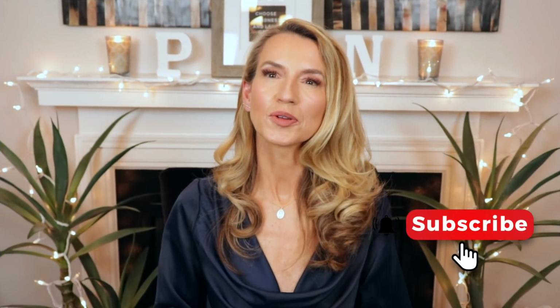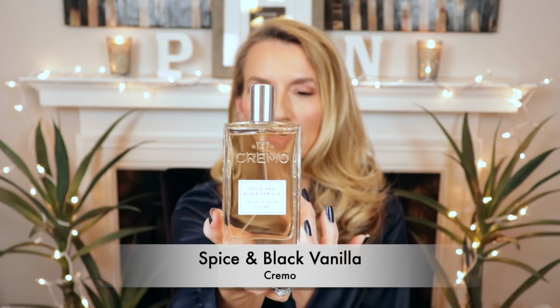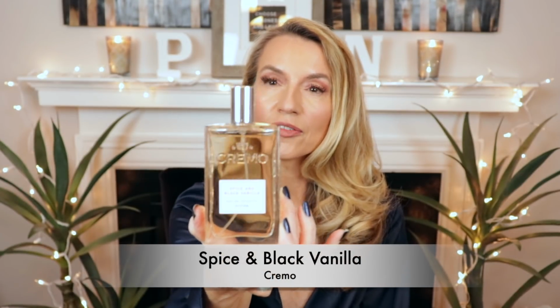I'm going to start the list with a couple of underrated vanilla fragrances, in my opinion, underrated and hidden gems. The first one is Spice and Black Vanilla by Cremo. If you are not familiar with this brand, they typically make shaving products for men, but they also make really good fragrances. So far I have two different fragrances from Cremo. This one is the more vanilla-based fragrance. This is a spicy vanilla. The notes are bourbon, vanilla, cardamom, and vetiver.